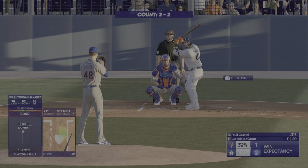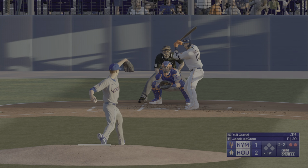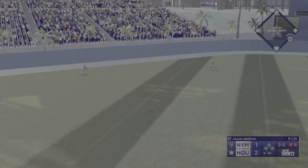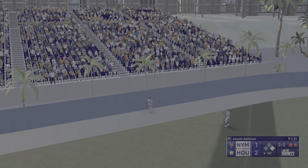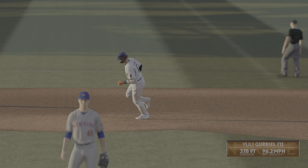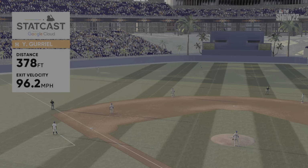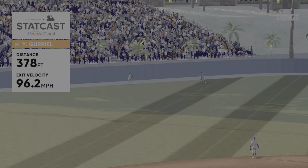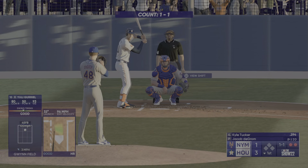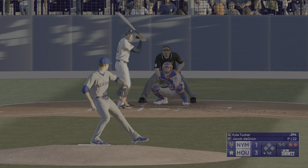Now it's Yuli Gurriel. And the 2-2. That one ripped. That's on its way. And that one's gone. Yuli Gurriel comes through, and they tack one on the board. It's 3-1. Back-to-back homers, always a special feeling at the ballpark, especially if it's your team that does it, and those guys get to slap hands at home plate.